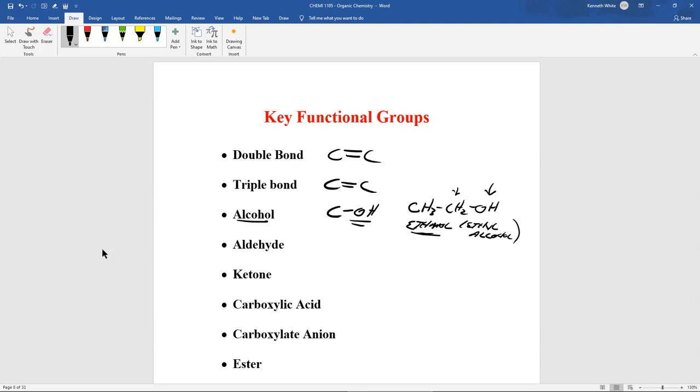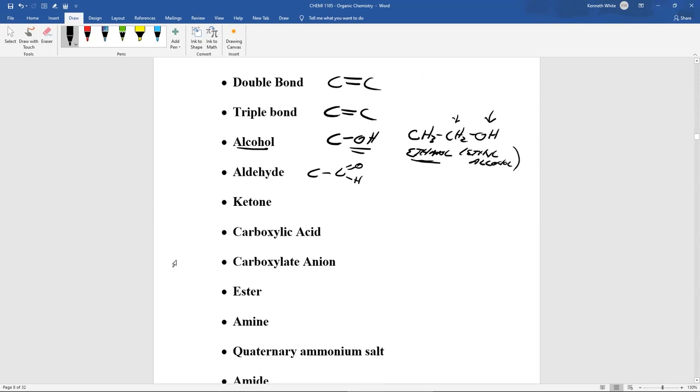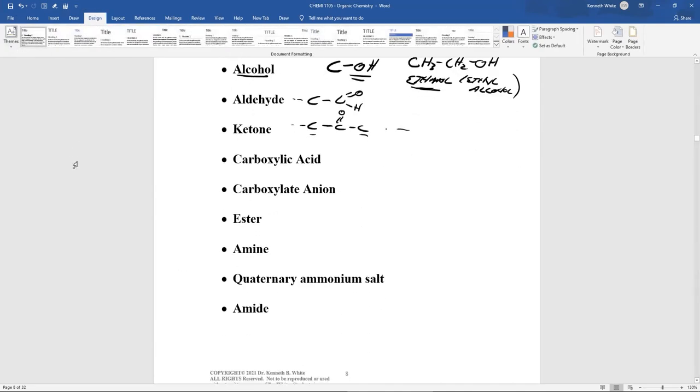Now, an aldehyde is a molecule with carbon double bonded to oxygen with a hydrogen. Dr. White loves aldehydes and ketones too. My PhD thesis dealt with aldehydes and ketones. A ketone is a carbon double bonded to oxygen attached to two other carbon atoms. Now, you can have other things attached here. Now, a carboxylic acid, carbon, and the carboxylic acid is this right here.